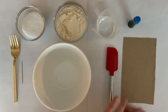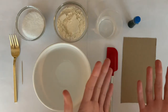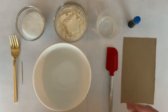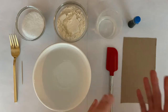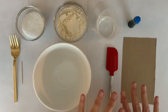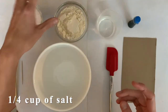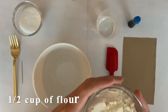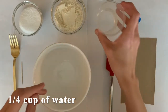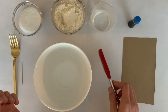So we're going to need a few different materials to make our sculptures. If you'd like to use clay that you have at home, whether it's Play-Doh or another type of clay, you can use that. Or if you want to make your own clay, I'm going to be making some salt dough today. So to make salt dough, we need a few different materials. We're going to need 1/4 cup of salt, 1/2 cup of flour, 1/4 cup of water. Then we're going to need a bowl to mix it in and something to mix with, like a spoon or a spatula.